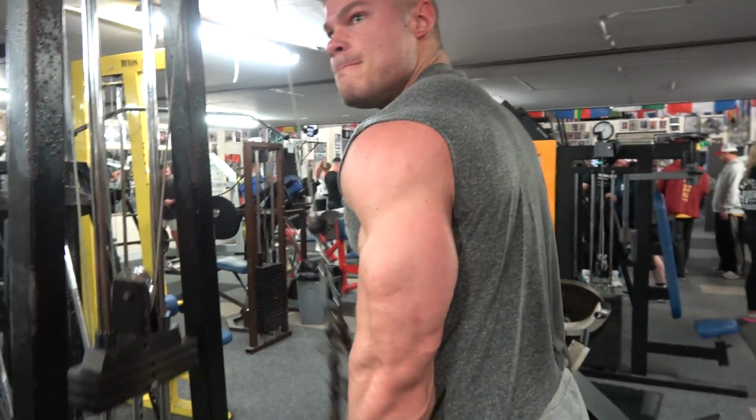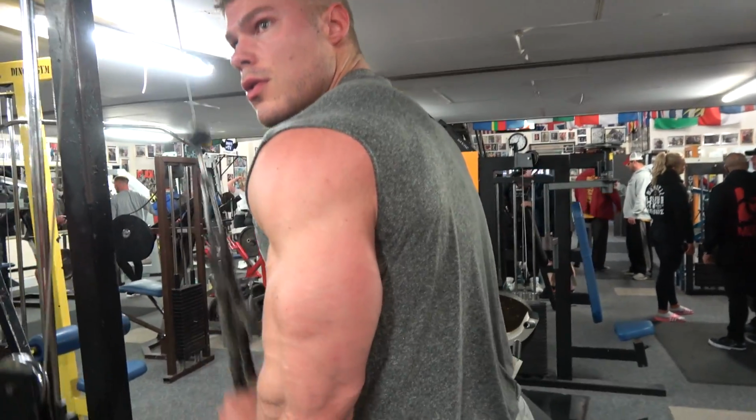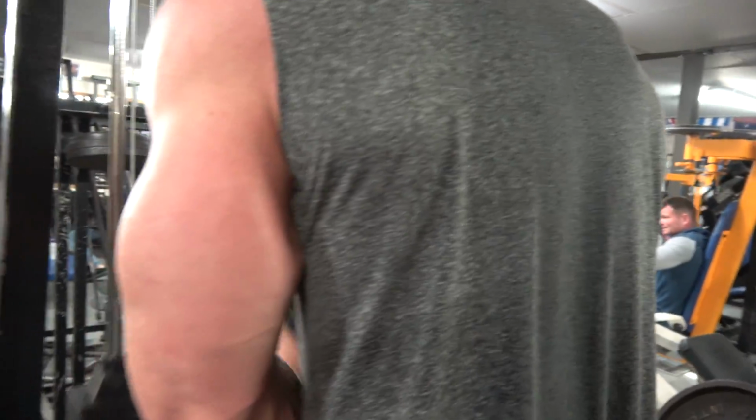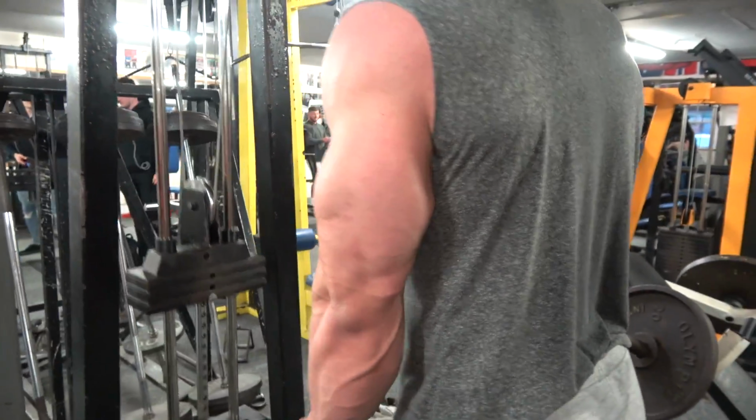And then it is time for another good exercise, the rope tricep extension. And in my opinion, this is one of the best exercises to really carve detail into the triceps.